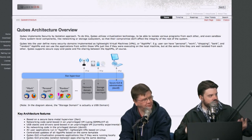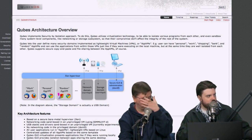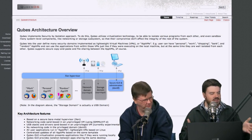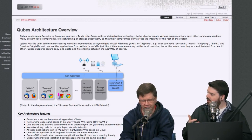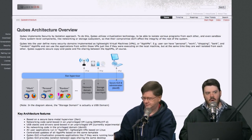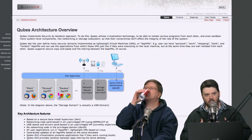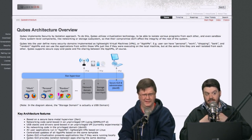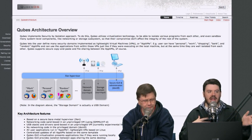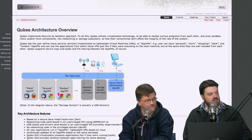Cubes supports secure copy and paste and file sharing between app VMs, of course. This is fascinating. Isn't this really interesting? We've had people write in to TechSnap who've said that they want to create the ultimate way to do online banking when they're doing really, really high dollar amount transactions and they're paranoid. No kidding. This seems like this might be an interesting solution for that.